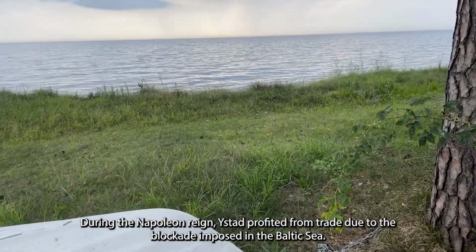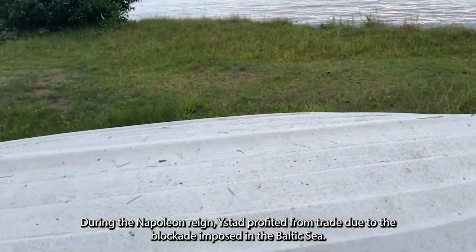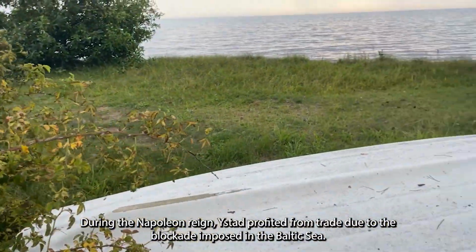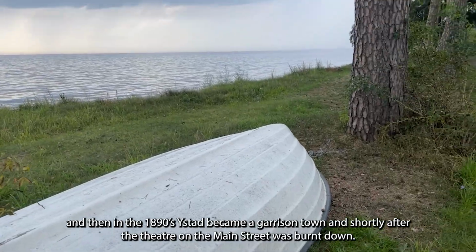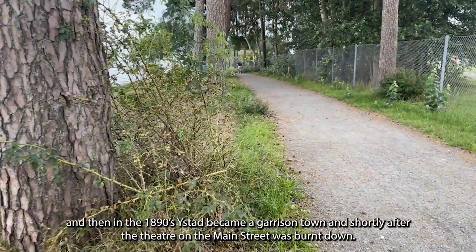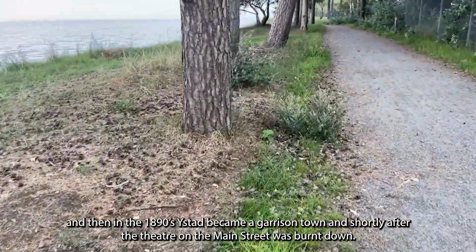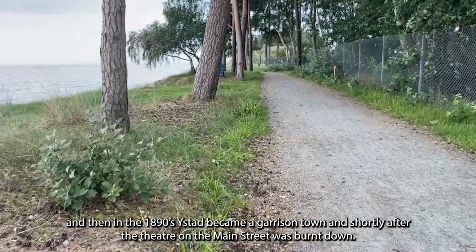During the Napoleonic reign, Ystad profited from trade due to the blockade imposed on the Baltic Sea. Then in the 1800s, Ystad became a garrison town. And shortly afterwards, I think the main street theatre was burnt down.